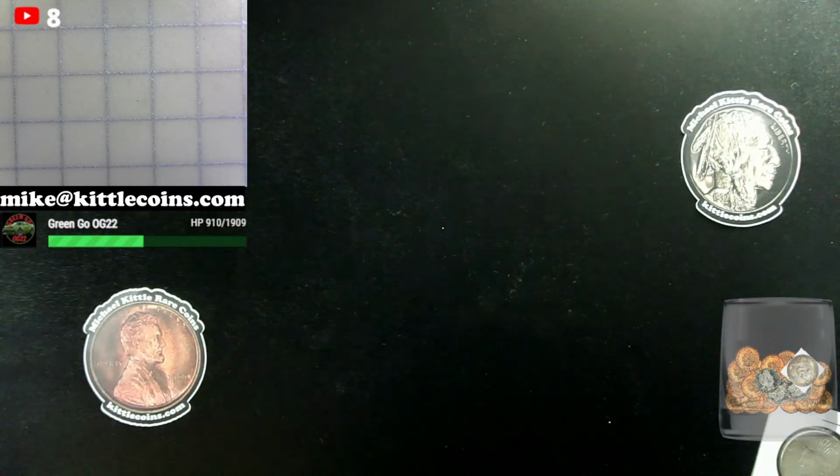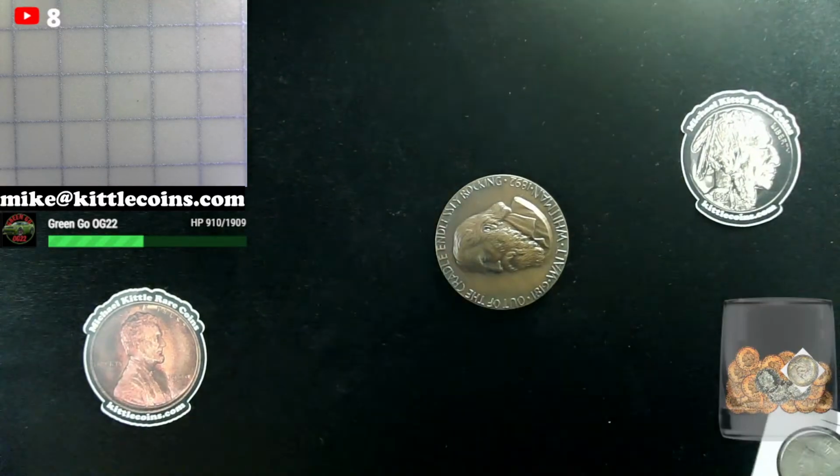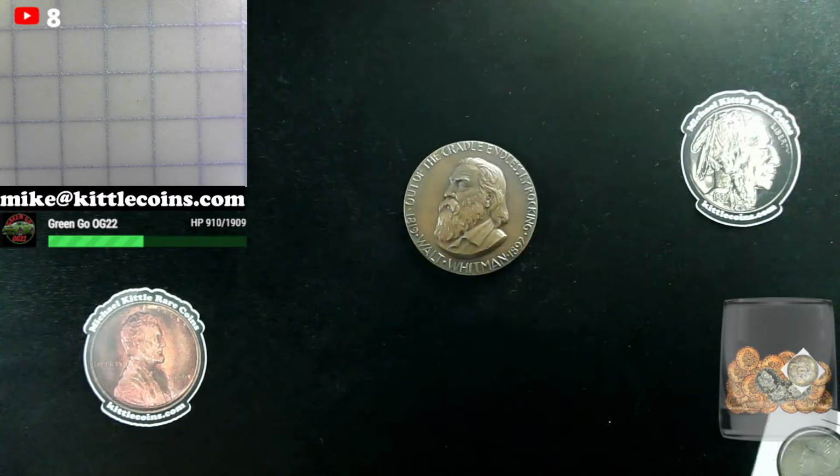And if you guys got any questions on any of them in particular, let me know and we can show them. So just kind of going through these. The next one, also from 1956, is right here. This one is Walt Whitman. There were 635 of these minted. This is the 54th issue in the series of the Society of Medalists.